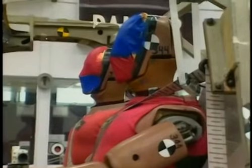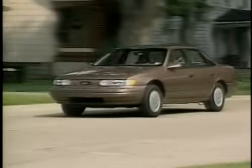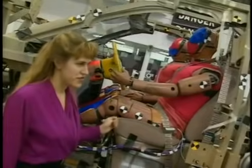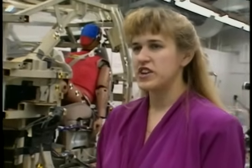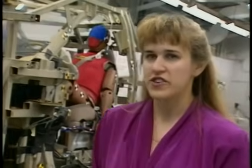Every time you get into your car and you're on the road and the car's moving, you and the car both have momentum. When the car stops, you will keep moving. And this is where your seatbelt really becomes important, because the seatbelt will stop you from moving. After the test, we get together with the other engineers and watch the film and analyze the data and make decisions about how to make the cars safer.